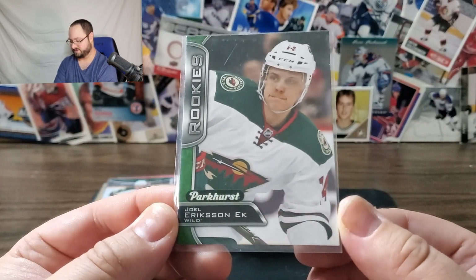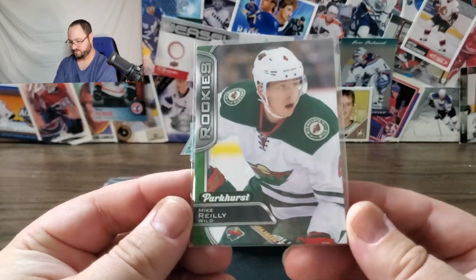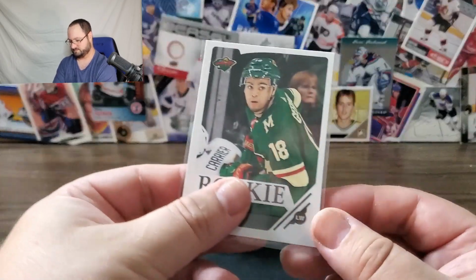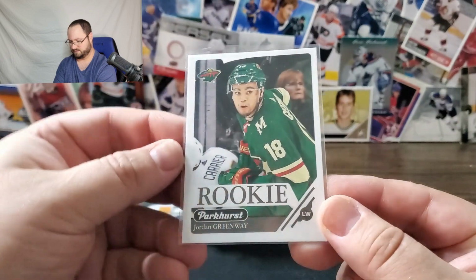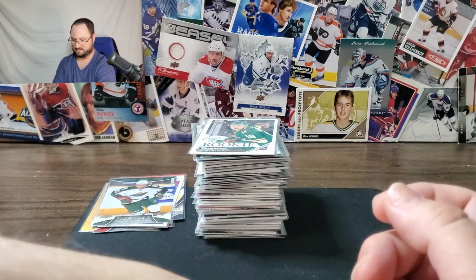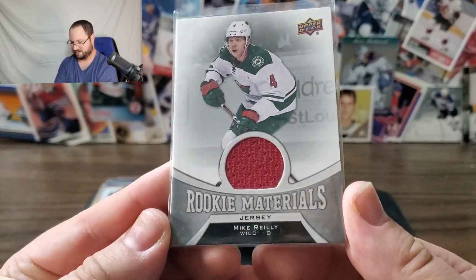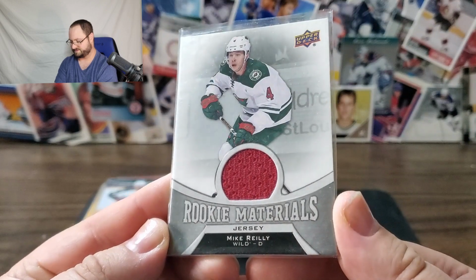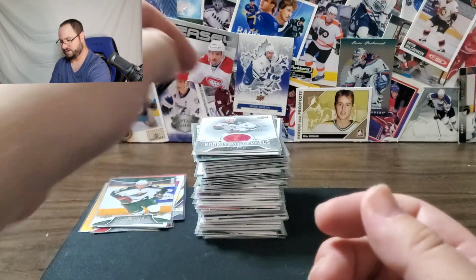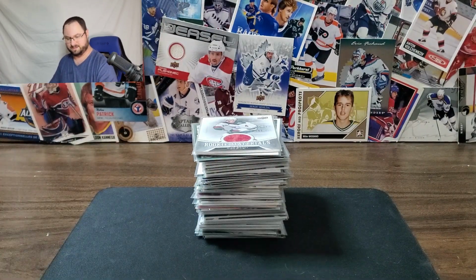Okay, some more Parkhurst. Another rookie there. Another Mike Riley. Jordan Greenway, rookie. I'm getting down to the... Oh, it's the last card. It's the last one. It's a thickie. It is Mike Riley, rookie materials. There we go.